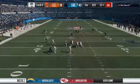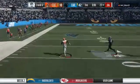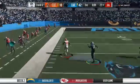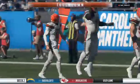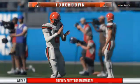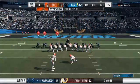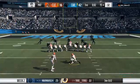On second down, Kessler. Out left side here to Bryant. Des Bryant with nothing but green grass ahead of him. And all the way in. Touchdown, Cleveland. Des Bryant, 77 yards. And the Browns make some inroads here on that deficit.